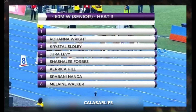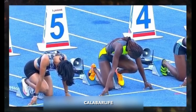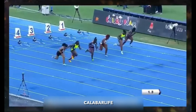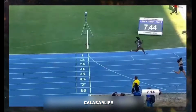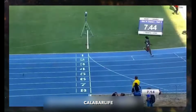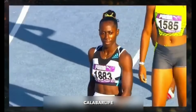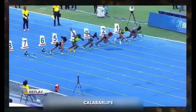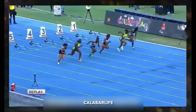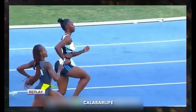So it's right to left: Levy, Forbes, Hill, and Nanda on the outside there in lane seven. Set. 7.24 previous. Levy is out well. Forbes as well. Hill has some work to do. Sasha Lee Forbes will take it now. Flash time of 7.44. The wind has eased up a bit. Negative 0.1. 7.18 is the official winning time for Sasha Lee Forbes. Karika Hill there for second. Sasha Lee Forbes, national representative at 100 and 200 meters, leads from start to finish. Karika Hill was catching her, but ran out of room as the line was there.